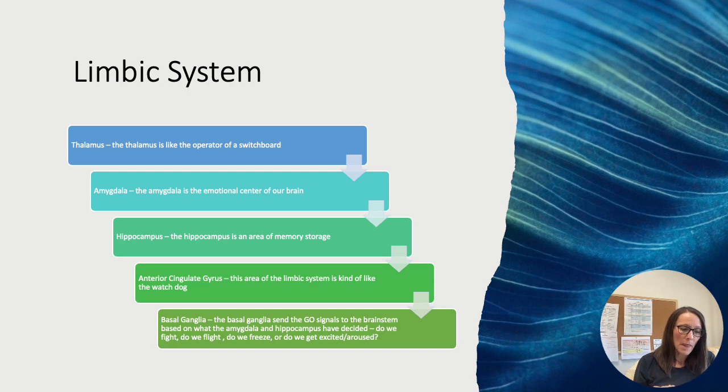And then you have the amygdala. The amygdala is the emotional center of the brain. We actually have two amygdala, one on each hemisphere, and they're almond-shaped organs, and this is where emotions arise. A stimulus comes in, the thalamus sends it to the amygdala, and the amygdala will label it as a threat, not a threat, or something or someone to be aroused by. This is the fight, flight, freeze, or reproduce system, okay? The amygdala is where emotions come from. It's where we get fear and anxiety and arousal of being attracted to people and so on.